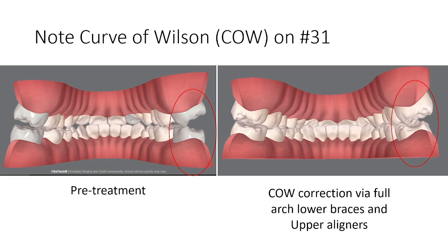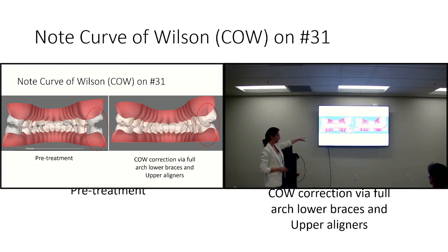Braces on the lower arch. But you know what? It actually worked. Invisalign on the upper, on tooth number 2, it worked really well. Look at how that curve of Wilson corrected. I had an attachment on the buccal, a really good size attachment, and she was a good patient, so it tucked it in. But this is the reason for open bite, and this is why we cannot correct the open bite with just Invisalign, in my opinion. It's all my opinion, right?